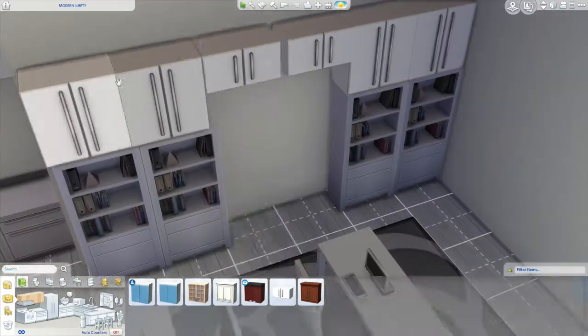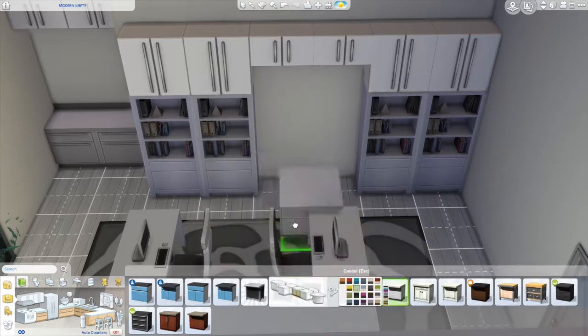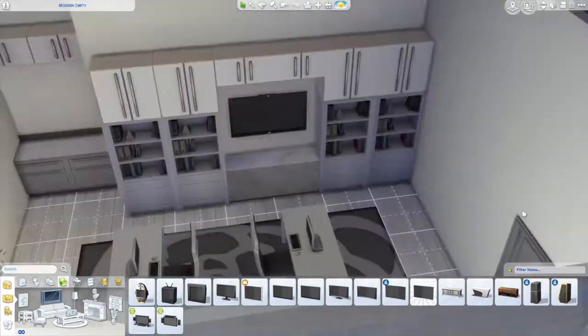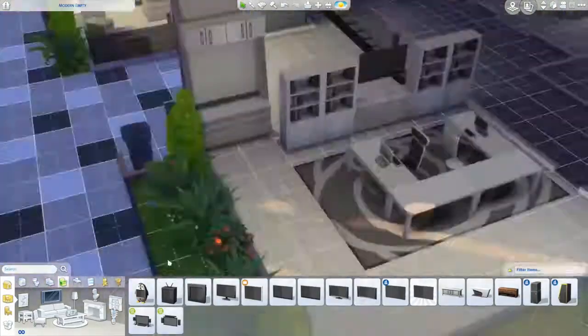I had some trouble with the cabinet, so I had to move things around. But yeah, I really hope that you guys like this. I really hope that Alyssa likes this too. I don't think that she's had an opportunity to take a look at what I've done so far. So Alyssa, please let me know if you liked it.